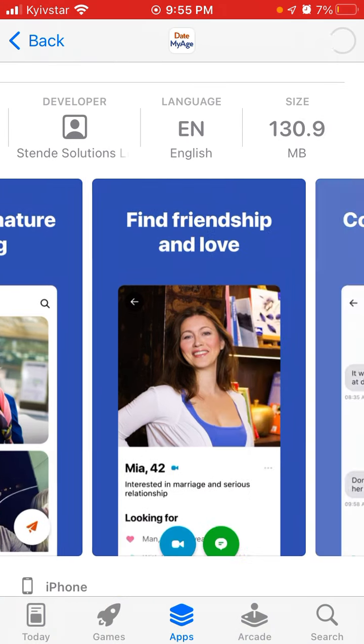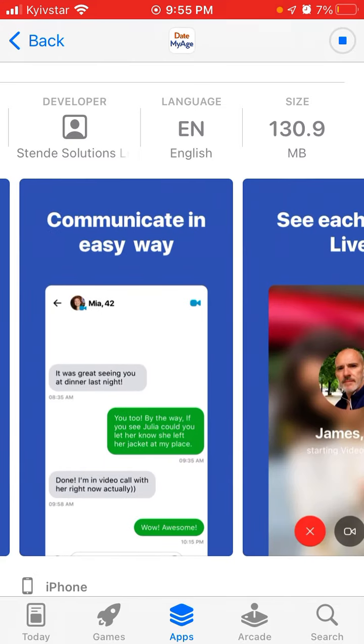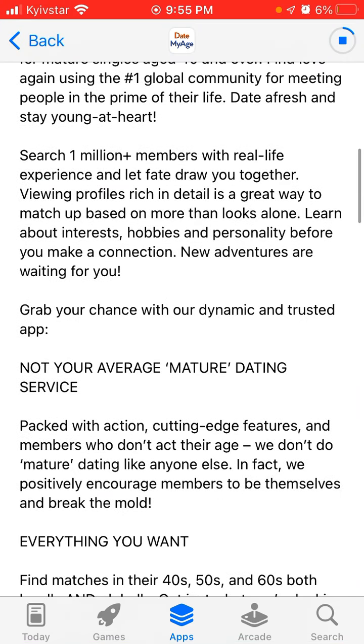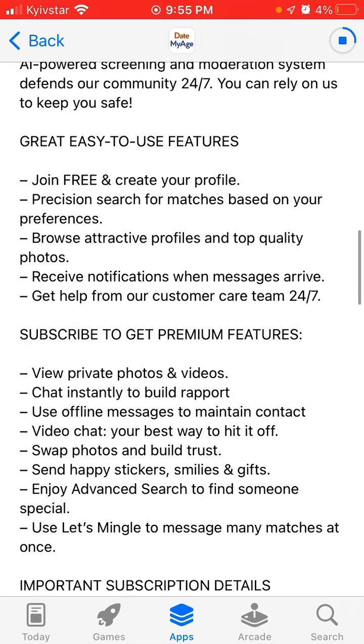And this is the app which can help you to find friendship and love, communicate in easy way, see each other live, share your photos and videos. And this app is specifically for mature singles aged 40 and over. So that's about it. And there's 1 million plus member with real life experience. And that's the niche of this app.